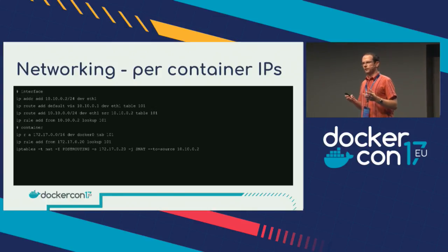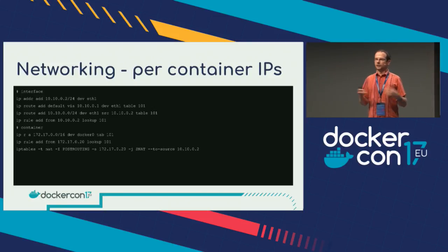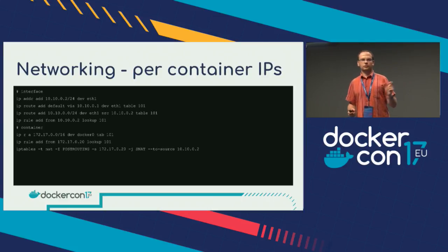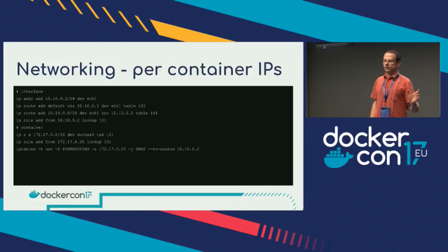Okay? And all of this is already included in the kernel, and we have a ready recipe for you. So if you find yourself in the same situation, it's pretty common in AWS, where you have a limit in general like 30 IP addresses per interface. So when running legacy applications, you will sooner or later have to use additional network interfaces. Then you can use a setup like this. We're starting with configuration of just the ETH1 interface. We are just assigning the IP address, in this case 10.10.0.2/24.